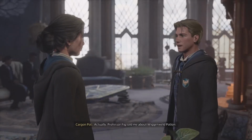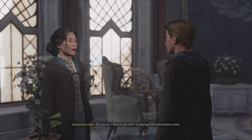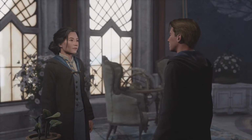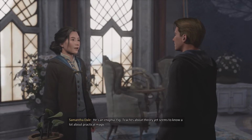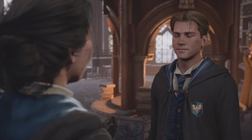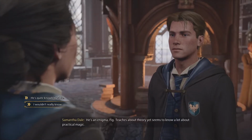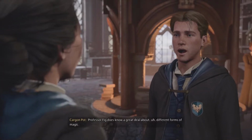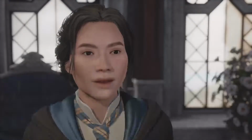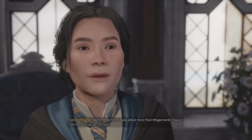Actually, Professor Fig told me about the Wiggenweld potion. Of course. I heard you were studying with him before term. He's an enigma, Fig. Teaches about theory, yet seems to know a lot about practical magic. Professor Fig does know a great deal about different forms of magic. Well, I hope he told you about more than Wiggenweld. You've lots to catch up on, I'm sure.